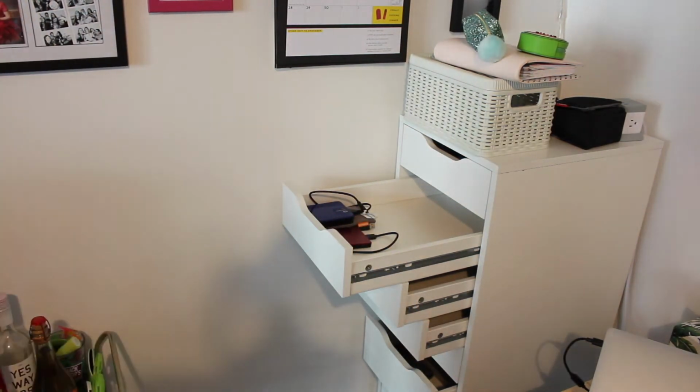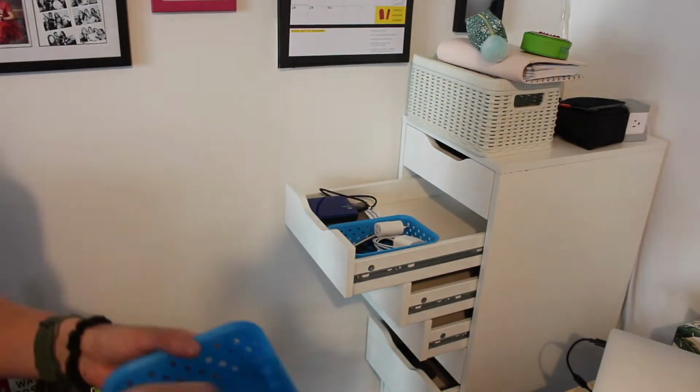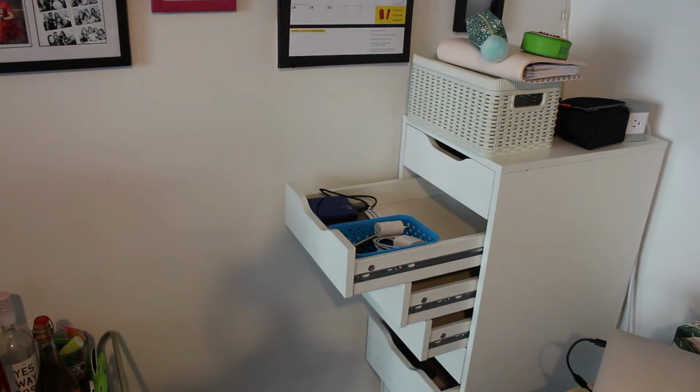I'm trying to sort through a bunch of different USB cables that are all the exact same, and here I'm just storing them in a little bucket so that they don't slide around in the drawer.